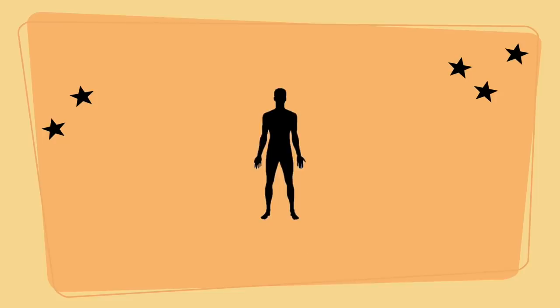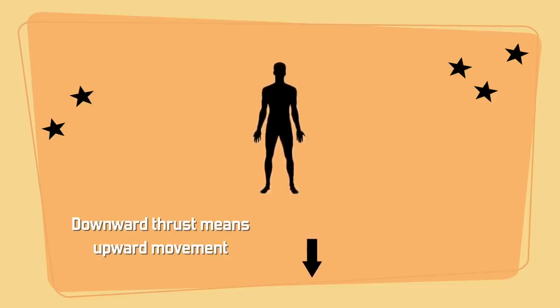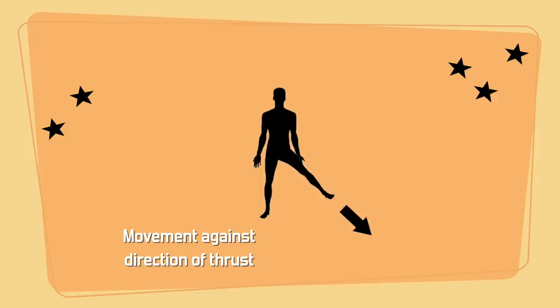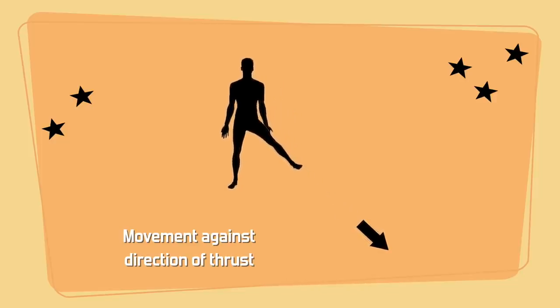If you imagine an astronaut standing upright in space, even though there isn't really an up and down in space, the thrust from the shoes going straight down would send him straight up. To move at an angle or sideways, the astronaut just had to move his legs to redirect that thrust.